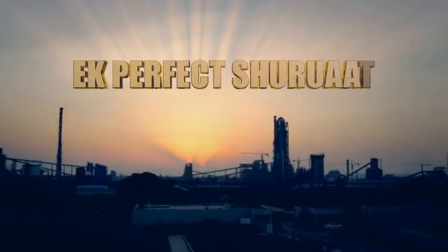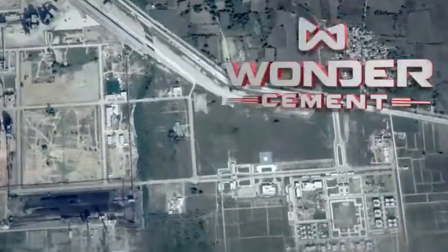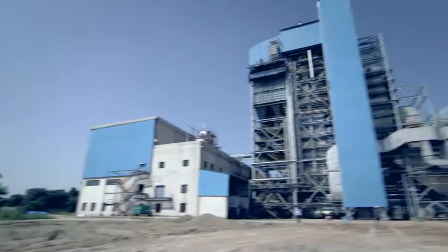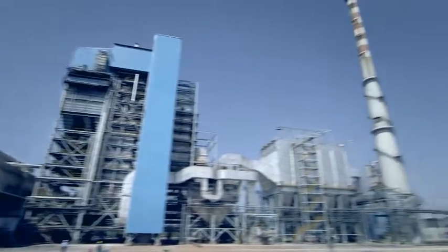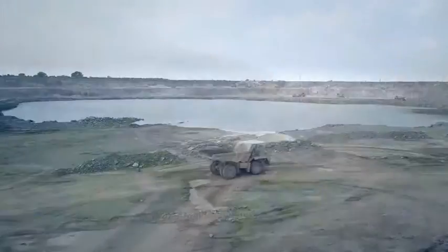एक perfect शुरुआत. Set up in Nimbahera, Chittorgarh in Rajasthan in 2012, Wonderr Cement Limited is an integrated cement plant with its own captive thermal power plant, railway siding and limestone mines. Sustainable development and collective progress are the pillars on which the plant strives to grow and become the market leader in its field.